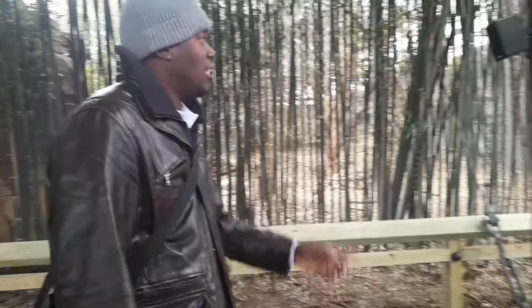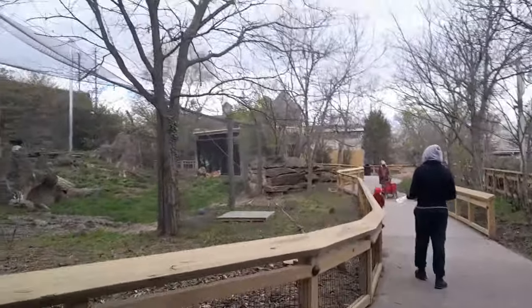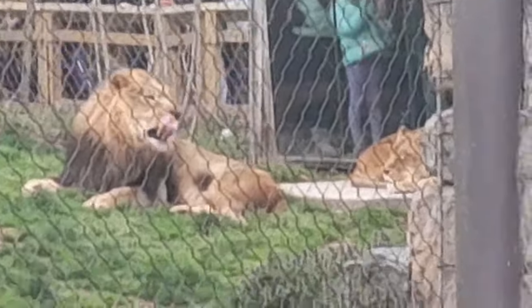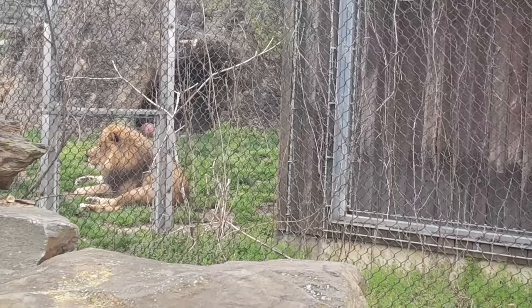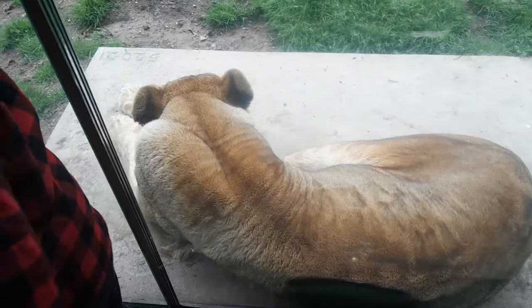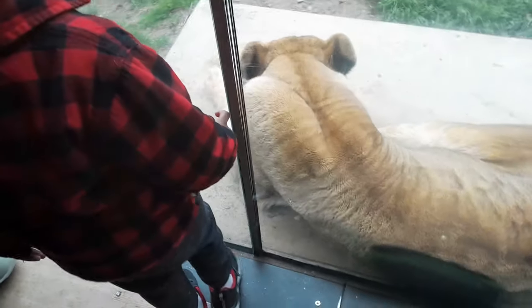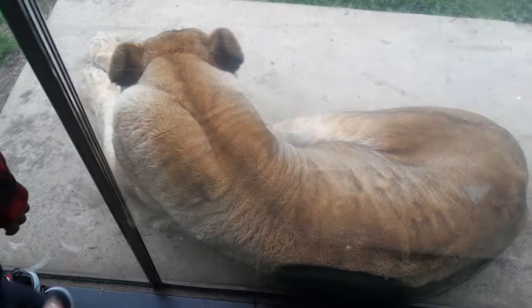So where are the big cats? They're inside there. Oh, there is one! So the lion right there. So lick its tongue like it will eat somebody. Can you see Leo? He's a tiger. Mikael, you're so close to the lioness, right here. Mikael, look at the lioness right here. Look at her, she's so big.